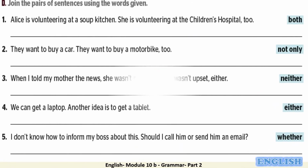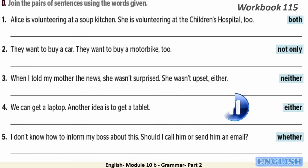One more activity, D. Here you have five sentences. Each one has two pairs that need joining, joining with the words given. Now, make sure that you have your workbooks open on this page with this activity. Pause your video, take your time, answer, and come back to me. Hello again.